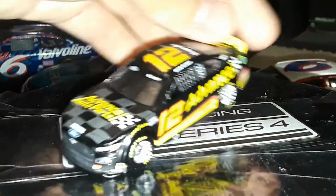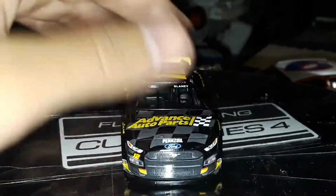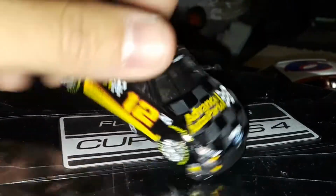Here is the Advanced Auto Parts. Black, number 12. I don't know, a lot of people like this car. It's probably because it reminds people of the Night Owl Chase Elliott had. Now there's one for Ryan Blaney. So there you guys go.